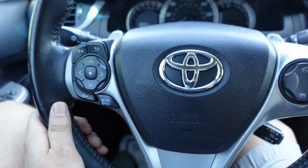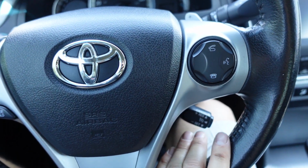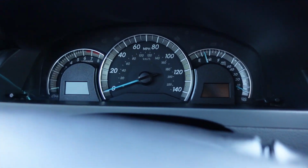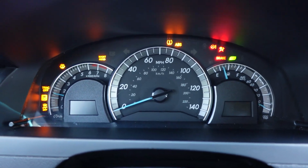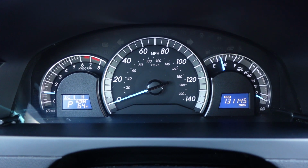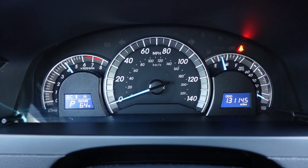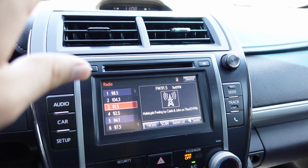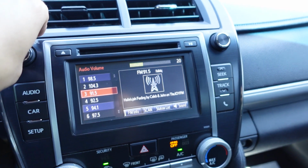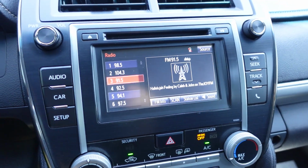And then we get a leather wrap steering wheel with volume controls, Bluetooth connectivity, as well as voice command and cruise control down below. And turning the vehicle on, fires right up, no warning lights on the dash, 131,000 original miles. Revs up nicely, idles smoothly, AC's ice cold. Stereo works great, and the volume knob's real nice, as well as rear backup camera.